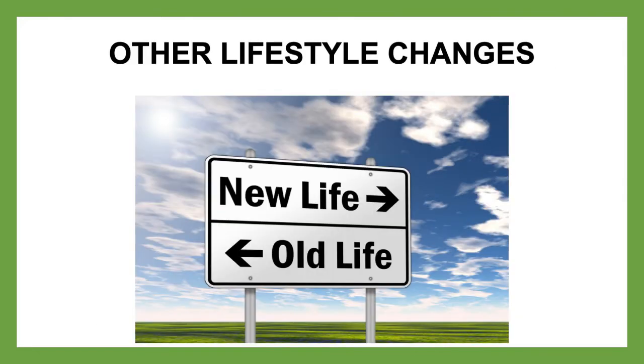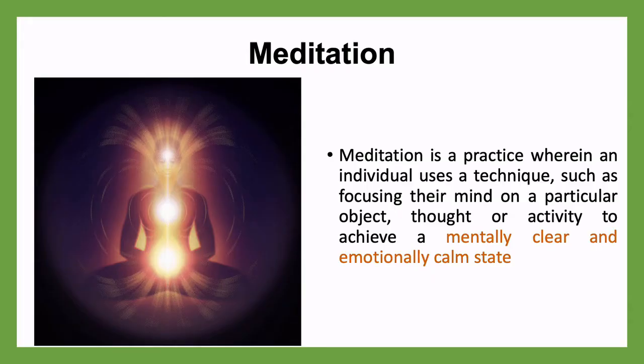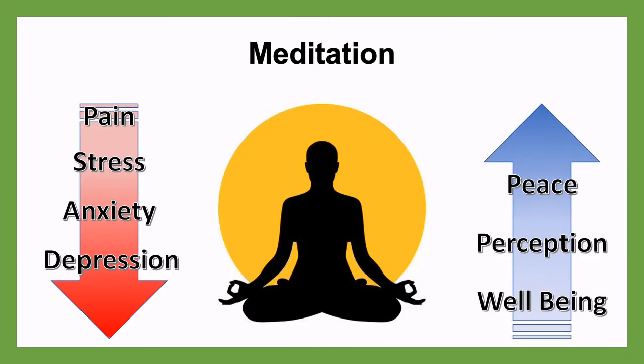Other lifestyle changes which help in improving quality of life in chronic kidney disease patients are meditation and exercise. What is meditation? Meditation can be defined as a practice where an individual uses a technique, such as focusing their mind on a particular object, thought or activity to achieve a mentally clear and emotionally calm state. Meditation helps in reducing stress, anxiety, depression and pain. It increases peace, perception and well-being.